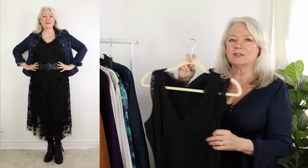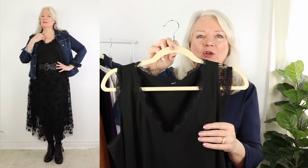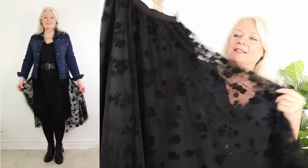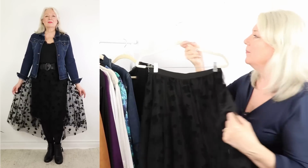And how I put it together was, first of all, I started with this, it's almost like a t-shirt kind of material with this beautiful lace on it. So that's what I wore underneath. And then I love this lacy skirt, and it's just so pretty. And also what I wanted to wear with that was my stretchy belt. So I've got my stretchy belt here. I have the wider one, and I put that around the waist.